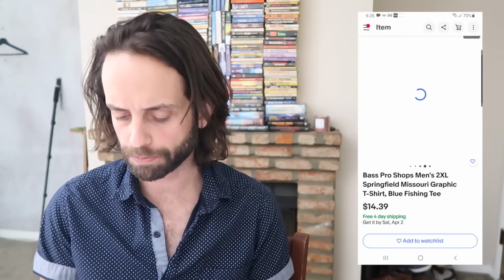Bass Pro Shops. I don't remember what I paid for this. It took a while to sell. Bass Pro, I don't think it's quite as strong as Cabela's. They are technically the same company or owned by the same parent company now. But I think Cabela's sell-through is just a little bit better. I have not checked the metrics on that. That's just a hunch. That could be wrong.